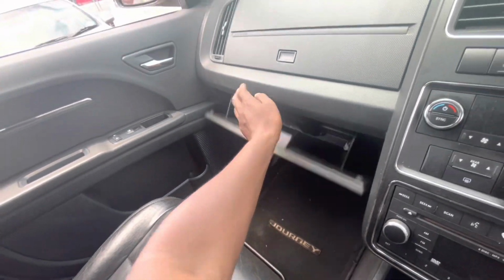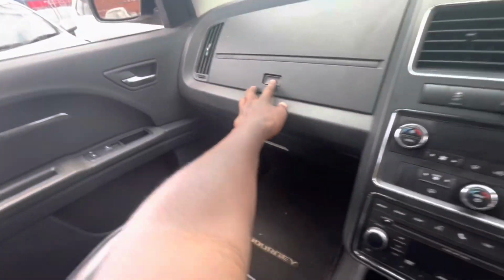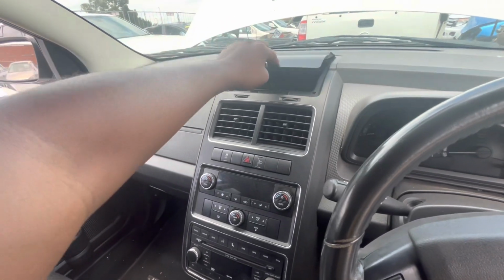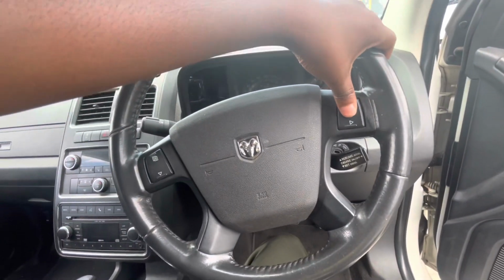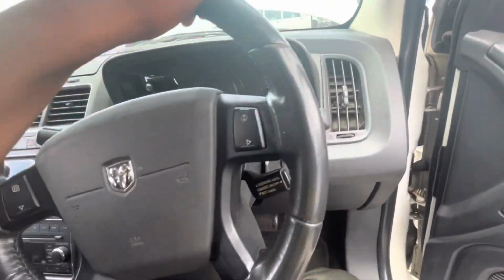And also while I was opening the compartments, guys, it has a lot of compartments. I saw that the window is broken on the other side. If maybe I didn't make this video, I was gonna skip that part. Guys, this one has a lot of compartments, and also the radio's there. Otherwise, this is a very good Dodge.